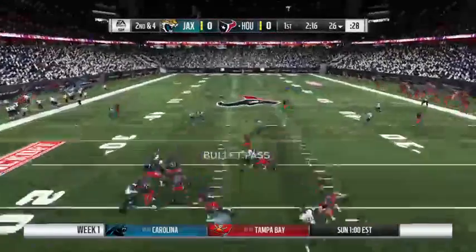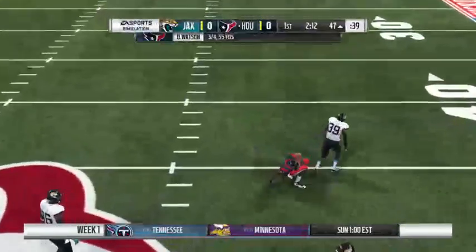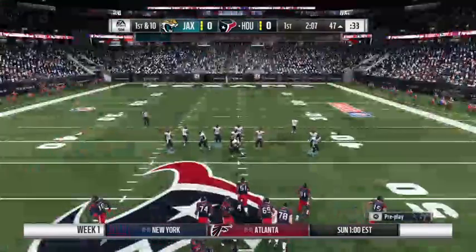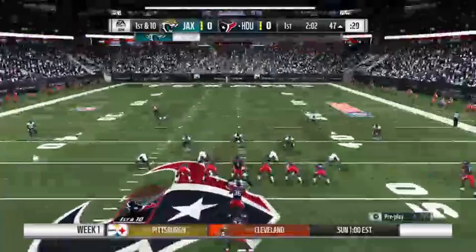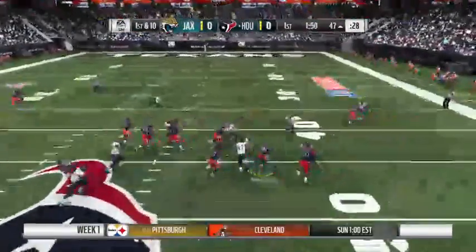Here's Watson now on 2nd down. Going down the middle, and it's complete. And he'll be taken down, but not before he gets into enemy territory. A very solid gain of 27. So in Jacksonville territory now. Here's a 1st and 10 at the 47.